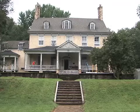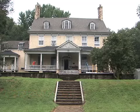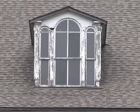Well, a group of volunteers and a nonprofit organization have teamed up to save a historic structure in Bladensburg. Byron Scott has our story. Tucked away in the town of Bladensburg is an example of 16th century Americana. It is called the Bostwick House.